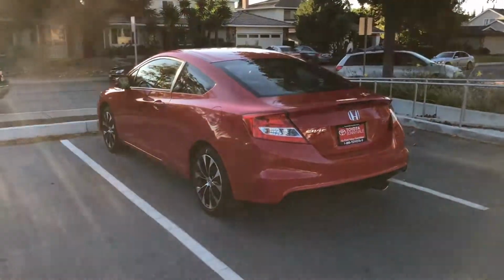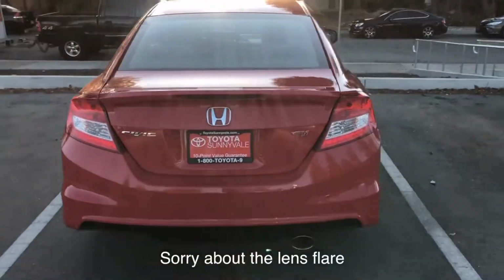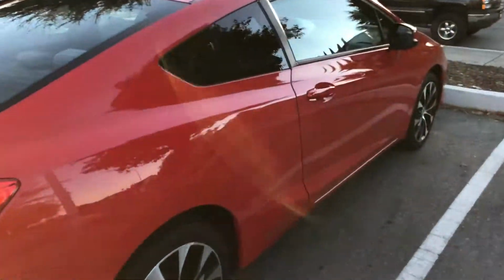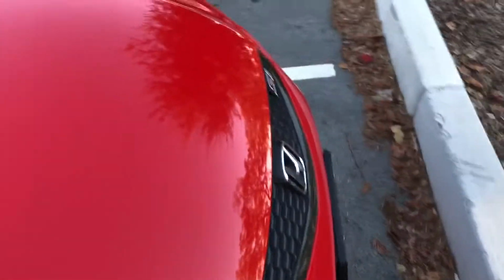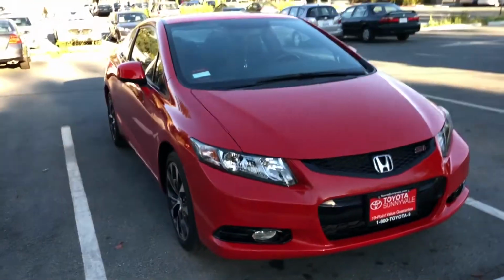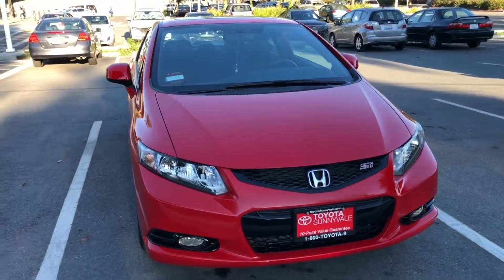So here it is. It's obviously red. It's completely stock. There are no modifications at all. We bought it at Toyota Sunnyvale, as you might be able to tell. And yeah, it's in pretty good shape. This car only has 18,000 miles on it, but as you can see, the paint is just a little bit scratched up, though it's kind of hard to see in this lighting. But they're actually going to buff it for us at the dealership next week. Other than that, the car is in really good shape.